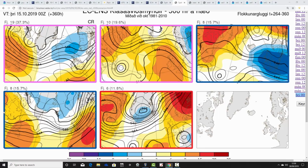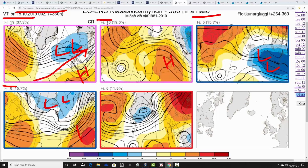In 2 weeks' time, which gets us to the middle of October, these are the options. We've got 19 members of the ECM ensembles with low pressure to our north and high pressure to our south. They're pretty flat and westerly. 10 with a ridge over the country. 8 with a trough, a deep trough as well, over the country. They're unsettled. Another 8 with low pressure to the north, high pressure sitting over and just to the south of us, and then 6 still with a Scandinavian high, bringing in easterly winds. So it's to be determined really what's happening through the second week of October and up to the middle of the month.